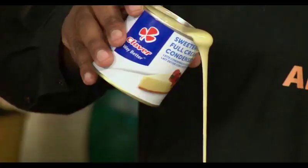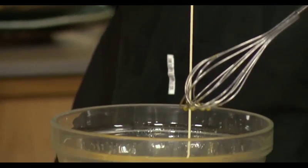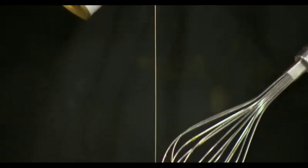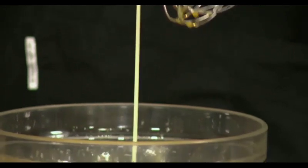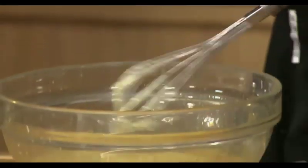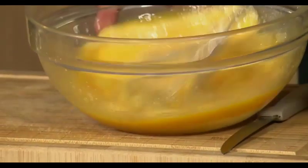Okay, in goes your beautiful condensed milk. Condensed milk, yes, that's going in. This creates the sweetness, but it also adds a nice little creamy element. And when you bake it, something magical happens. So mix that all through.